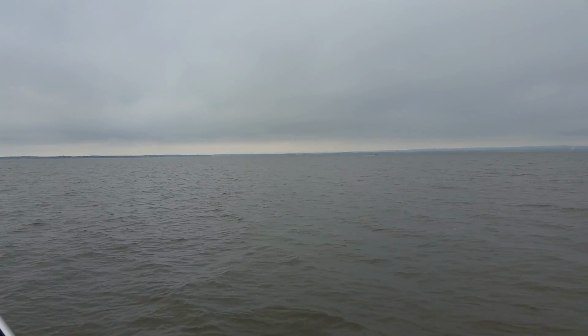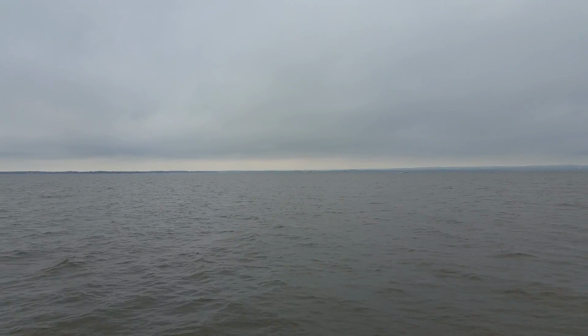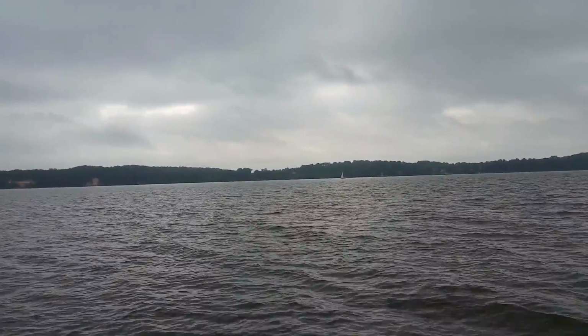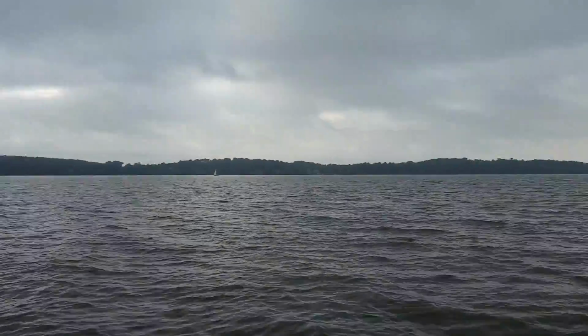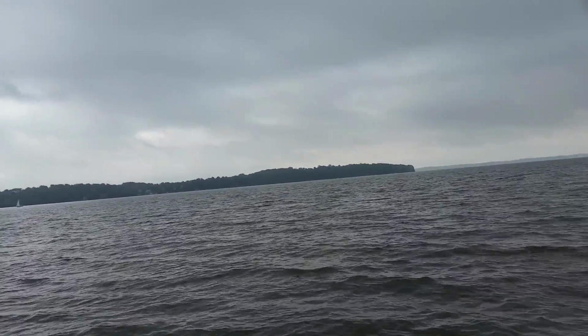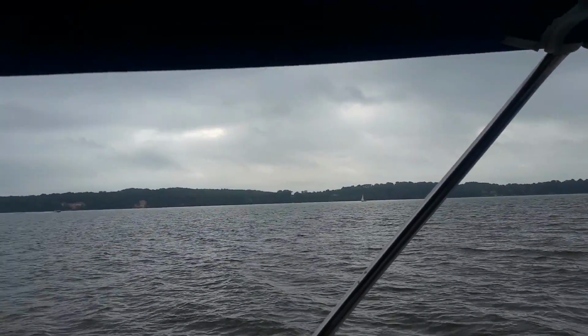Over there is Sand Island. You can make it out. And like I said, we got a sailor coming up the bay there. And Turkey Point, there's a lighthouse on Turkey Point, and on the other side of Turkey Point is the Elk River. So that's the update for today.